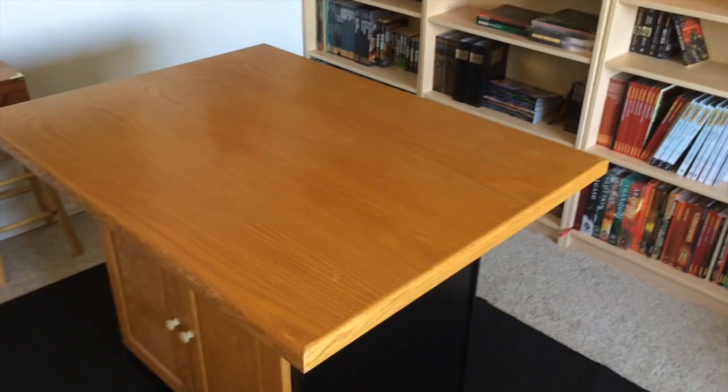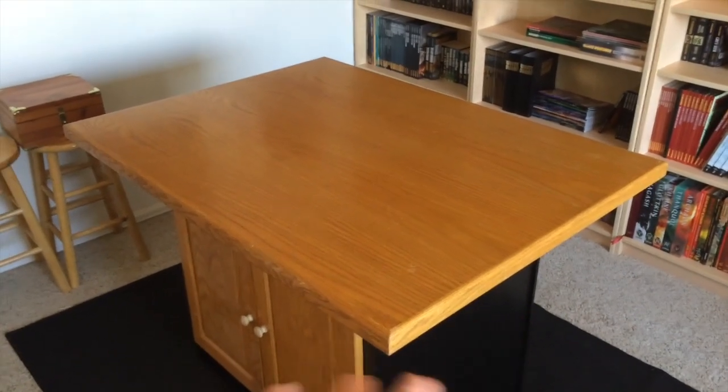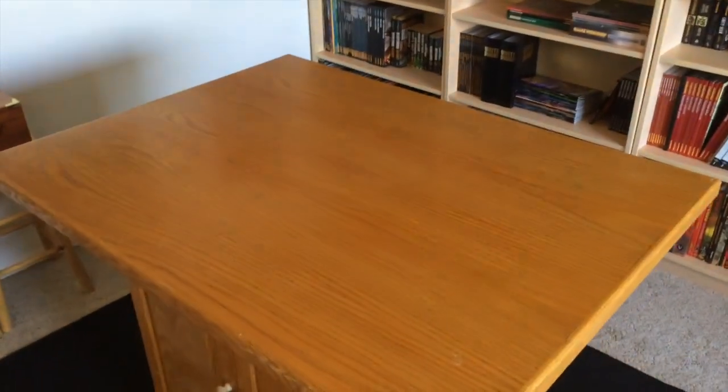It's kind of like in the laundry room, which is just down the hall. But this is actually a nice little table for playing board games or just having things spread out when you're not playing.